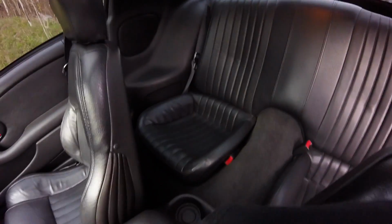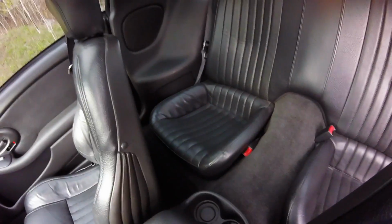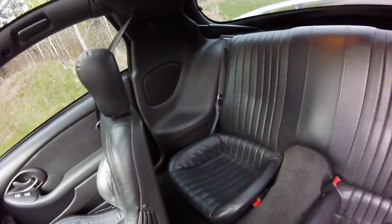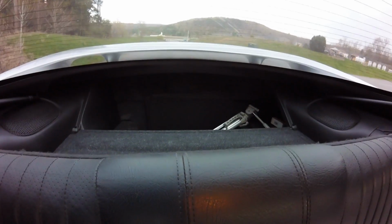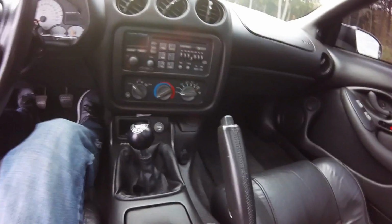And not much room in the back. I mean, if you're a short person, you're fine. Better than a Mustang, and that's not a Mustang crack, I'm serious. Mustang rear seats are by far worse than these. And back trunk area, you got that little flap that goes over. Decent amount of storage. Not like a Corvette though. Corvette is much better with storage.